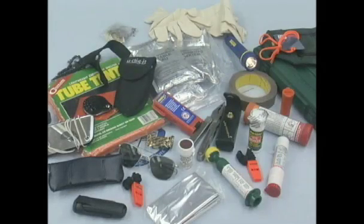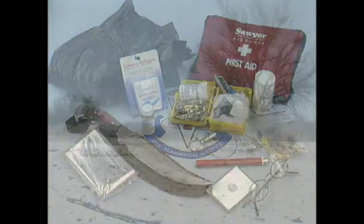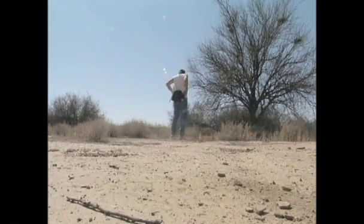As you have seen, the Mod 1 kit is well stocked, but a kit is only as good as the person who is using it. Know the contents and how to use every item in the kit. As with any kit, the Mod 1 has room for improvement. This is where a personal survival kit will come in handy. Typically, you don't want to duplicate items that you have in existing kits, but here are a few suggested items for a personal survival kit.